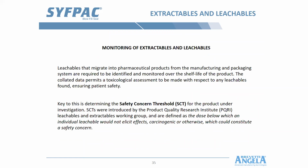Monitoring of the extractables and leachables. So leachables that migrate into the pharmaceutical product from manufacturing and packaging are required to be identified and monitored over the shelf life of the product. The collected data permits a toxicological assessment to be made with respect to any leachables found, ensuring patient safety. Key to this is determining the safety concern threshold, SCT, for the product under investigation. SCTs were introduced by the PQRI, the Product Quality Research Institute leachables and extractables working group. These are defined as the dose below which an individual leachable would not elicit effects, carcinogenic or otherwise, which could constitute a safety concern.